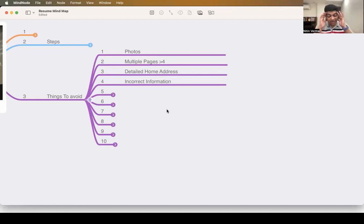Incorrect information, please don't do that. Dates of your experience, date of your education, any other information should not be incorrect. False or incorrect information should not be there. Spelling mistakes, very, very poor.